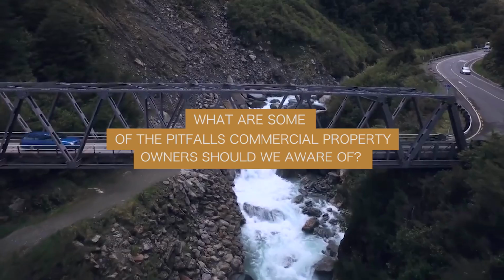The leases differ quite a bit between residential and commercial. Commercial being a lot more complex, there's a lot more obligations on the landlord as well to meet. It just takes a bit more management, so you need to be proactive about it and have a longer term view than just being a bit more reactive and dealing with things as they become a problem, which is generally the case with residential.